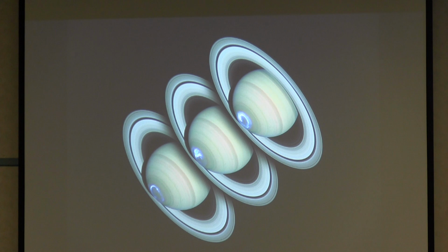Saturn itself doesn't emit ultraviolet light, but what does this look like here? That looks like an aurora. There are aurora on Saturn. Okay, we have aurora on Earth, but unlike the aurora on Earth, the aurora on Saturn are only visible in ultraviolet radiation. They don't have visible light radiation from their aurora. They have ultraviolet light radiation.